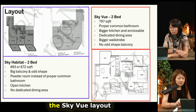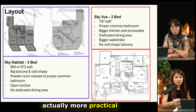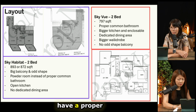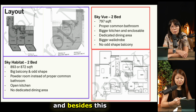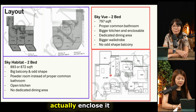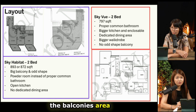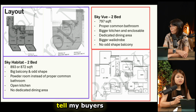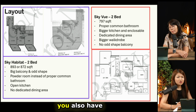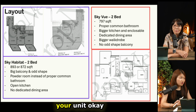And now if you look at the Skyview layout, although the size is actually smaller, the layout is actually more practical. You will have a proper common bathroom over here, and also a proper living and dining area. And besides this, you actually get a proper kitchen where you can enclose it. And on top of this, there's no weird shape of the balcony area as well. And this is why I always tell my buyers, don't just look at which project is nicer from the facade. You also have to think about when you eventually sell, who is going to buy your unit.